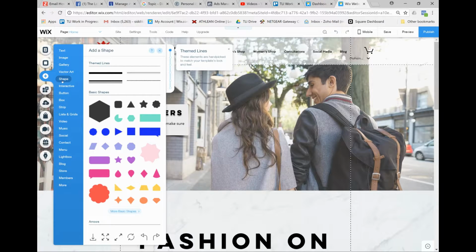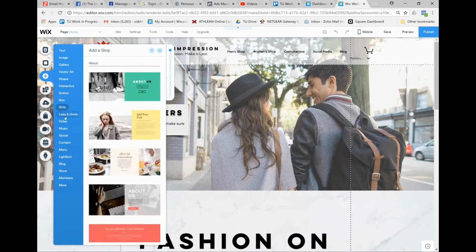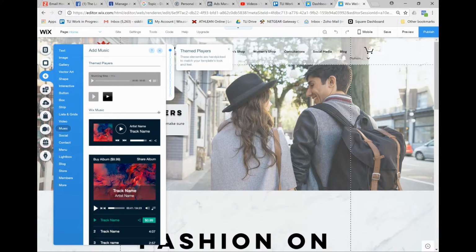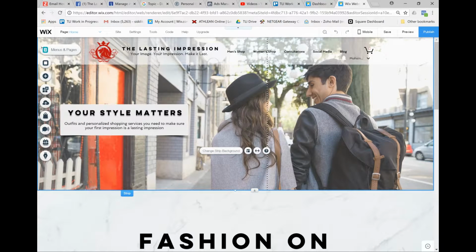So if you're starting off with Wix, I would say take plenty of time to watch videos, walkthroughs, and tutorials, and just get familiar with the capabilities of the tool, because there's a lot of stuff you can do and it's very powerful. So there's what the drag and drop looks like. You literally just grab one of these things and put it out there. And that's all you really need.